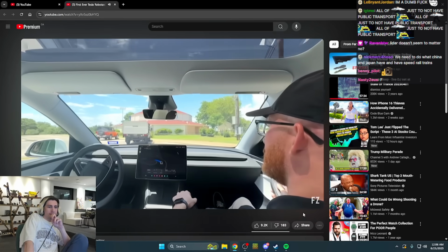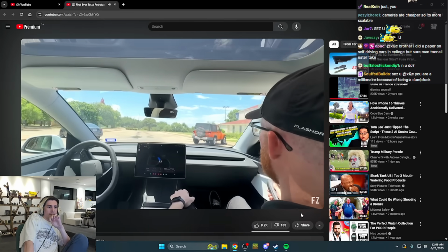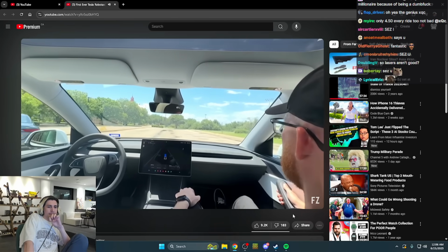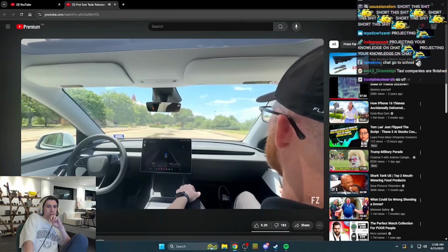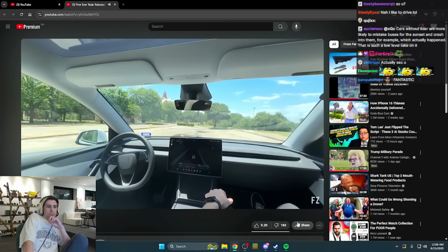Man, this is just fantastic. So we just pulled up to our destination, which is at St. Edward's University. I just literally put it in a random spot, and we're in a parking lot right now, and the car looks like it's gonna park in one of these spots here. It's probably just gonna stop here.